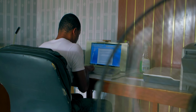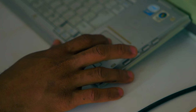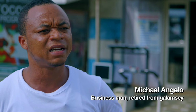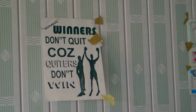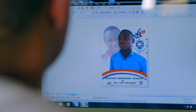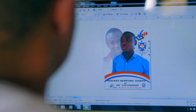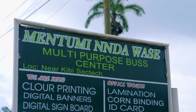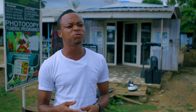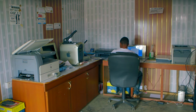I got into the galamsey in 2012. I didn't last in the galamsey for one year because it was a very tough business. So I went there praying to God that he should at least help me get some money. When I get the money, I will set up a business. That business, I will name it Meet Me Nawasi. Oh, I'm very, very happy, because in business, you know, a little drop of water makes a mighty ocean.